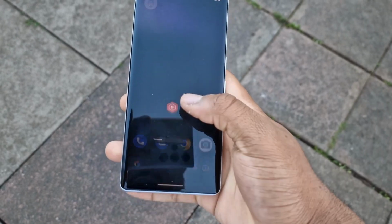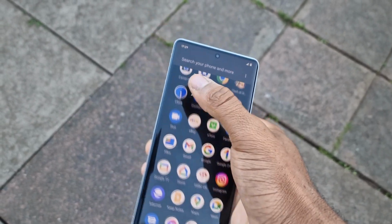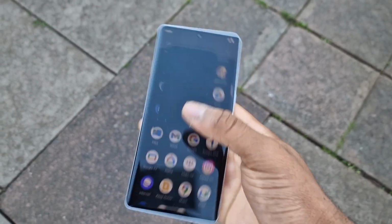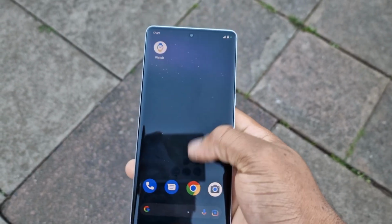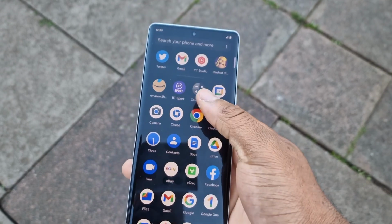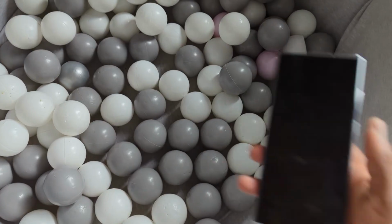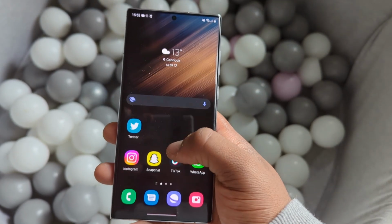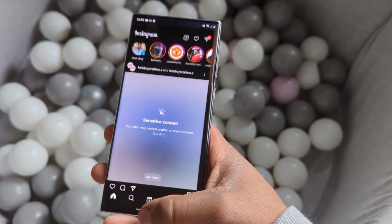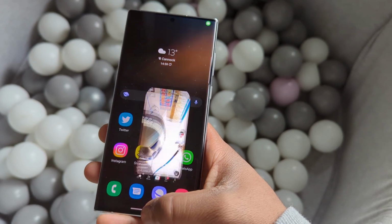If I compare the overall fluidity of Android 13 on my Pixel 7 Pro compared to One UI 5 on my S22 Ultra, then it's night and day difference. My Pixel doesn't have nearly as many frame drops as my S22 Ultra. Samsung has fixed the consistency of animations on One UI 5, but it still has some frame drops here and there. I'm not sure if Samsung will ever be able to fix this software issue. It's been going on for years now.